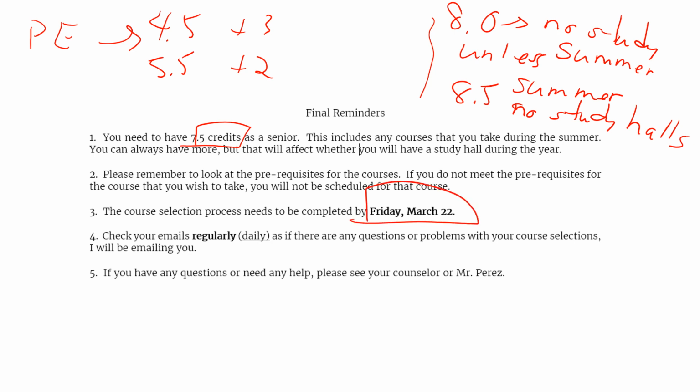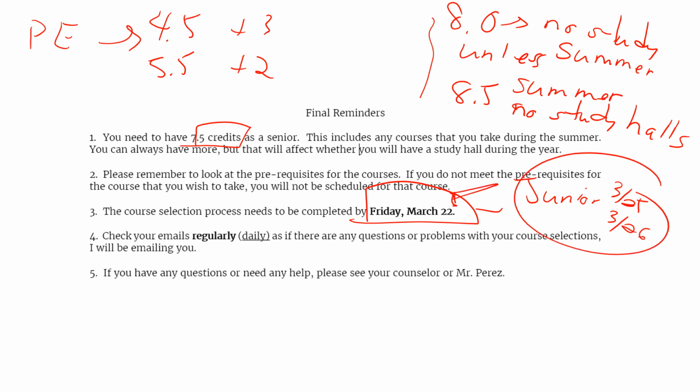Seniors, to-be seniors, need to have their course selection process completed by March 22nd. This is especially important if you are going on the junior retreat on the 25th and the 26th. So if you are going on junior retreat, please make sure you get this done before March 22nd, because otherwise you're pushing this off into the 27th, the 28th, the 29th, and that's going to be too long in this process. Please begin checking your emails regularly, which means on a daily basis, because if I have questions or concerns about your schedule, I will be emailing you those.